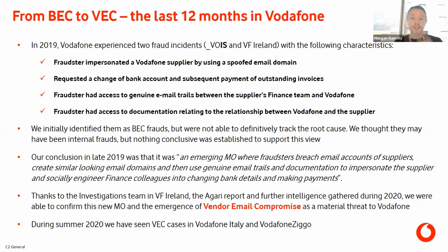So, just to rewind a little bit. About a bit over a year ago, Vodafone had a couple of incidents. One was in one of our shared service centres, and one was impacting Vodafone Ireland, and we saw pretty much what I just described. So the fraudster was impersonating a Vodafone supplier. They were requesting a change of bank account and payment of outstanding invoices. And in these cases, they had access to these genuine email trails, and they had the real documentation.